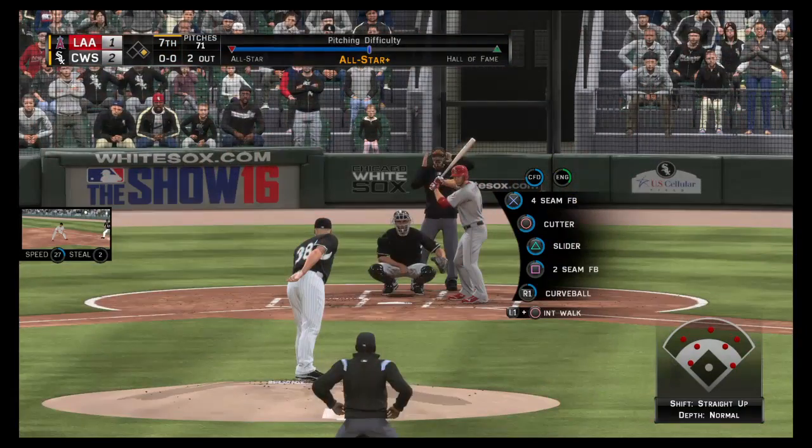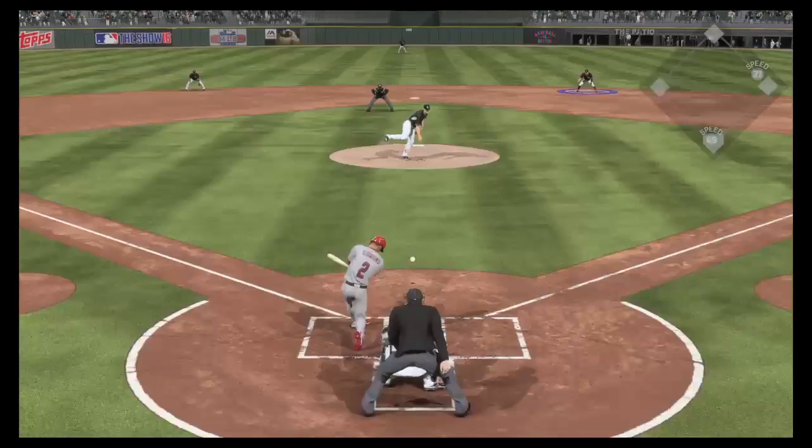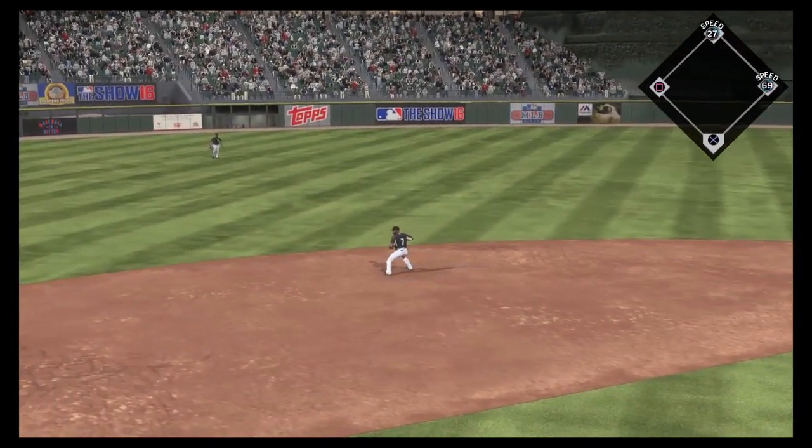So a pivotal moment here, and digging in now, Andrelton Simmons. And he does so representing the possible go-ahead run. Drilled right back up the middle. And that's through for his first base hit in this one.